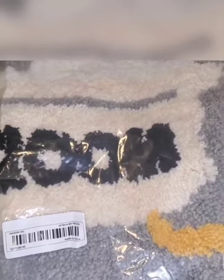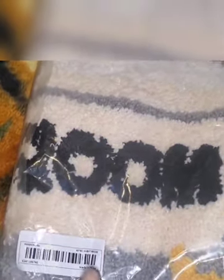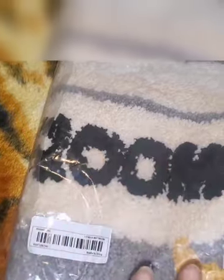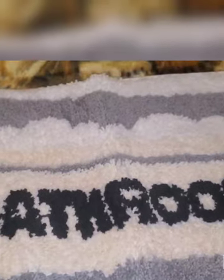Next up, I got this bathroom mat for the floor, and it comes in two sizes. I wanted one bigger than the other because I wanted to put one where the sink is, and another one where my tub is. So let me go ahead and open it up and let you guys see what it looks like.